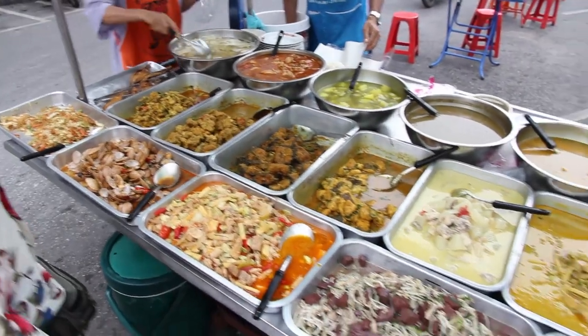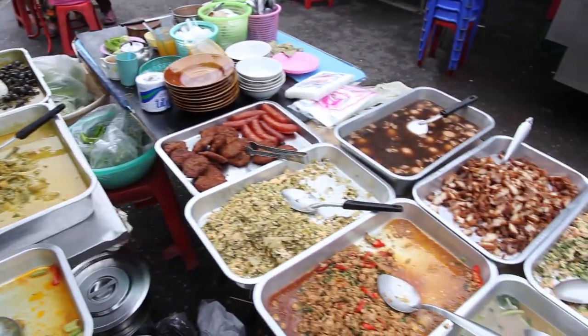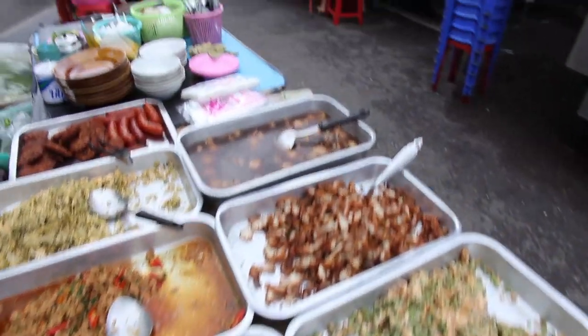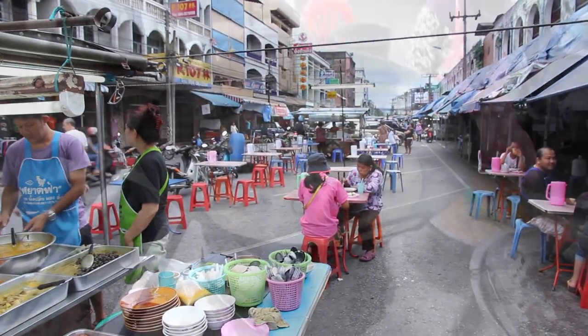This is a street market I found on a recent visit to Thailand's third largest city, Hat Yai. It was late in the afternoon and I went there looking for a market named Talad Sod, which was closed at the time, but outside there were quite a few street food vendors that were open, so I decided to walk around and have a look at them.